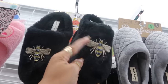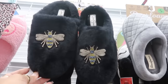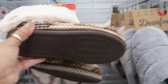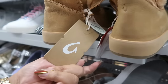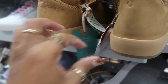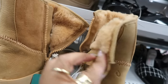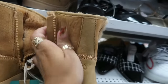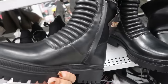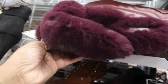And then look at that. Those are Jessica Simpson. Like the Queen Bee, $10. The Mucklucks are $12. These are that brand, I think you pronounce it Olukai. I'm not sure how you say it, but they are $30. I like them. There's some Harley Davidson boots too right here for $50. I love this color right here.